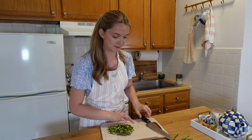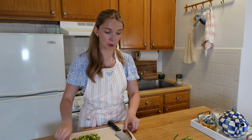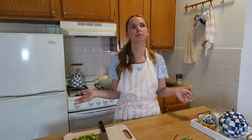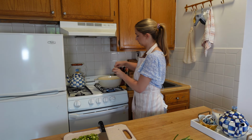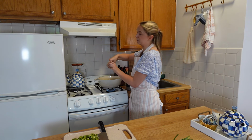Also, cooking in my tiny New York City apartment has had its challenges. I don't have a lot of space. I don't have a lot of storage. I don't have a dishwasher. What else is important? Oh, I don't have a plug in the kitchen. So when I'm cooking at home, I just allow things to be imperfect because that's how I keep it fun.